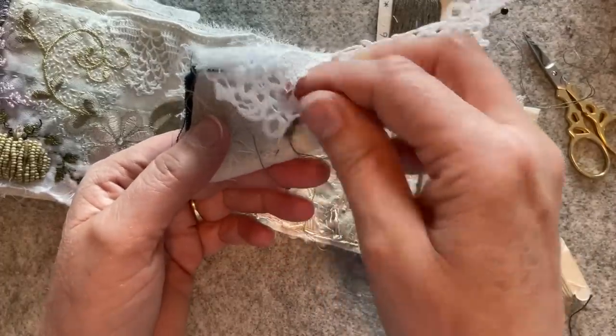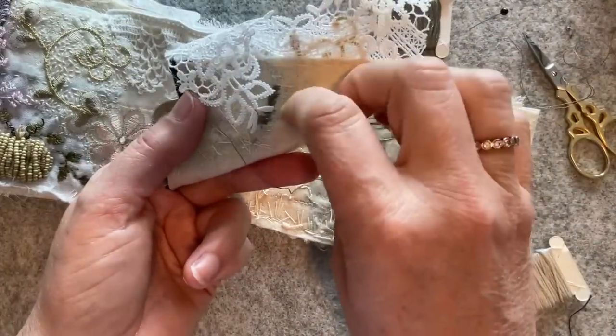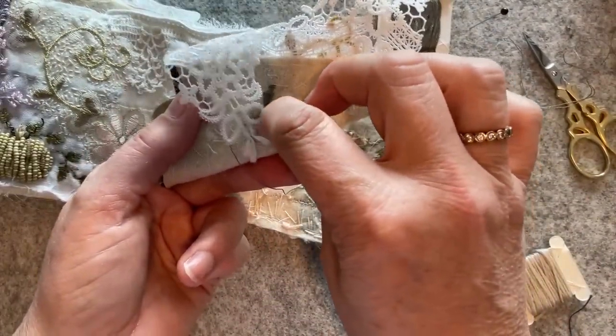Quite a large bird. Oh, now I've hooked the lace. Seriously, I don't know how much I'm going to get done here while I'm chatting.